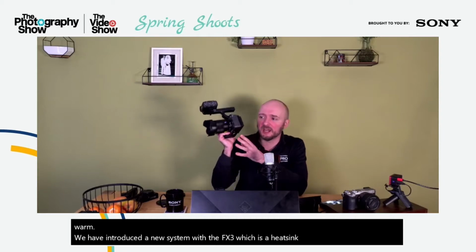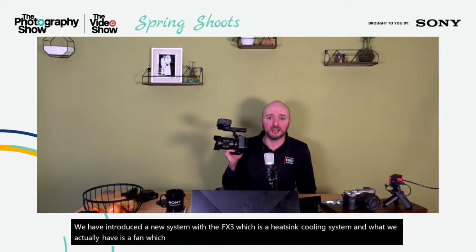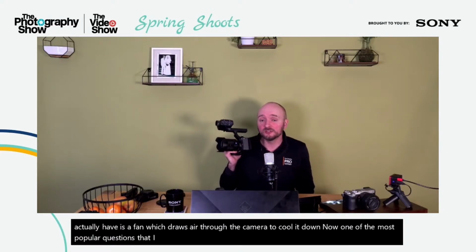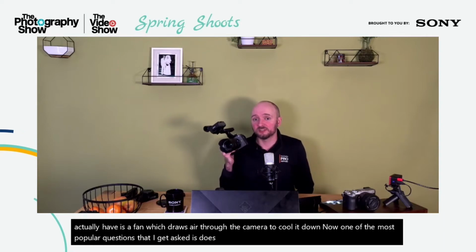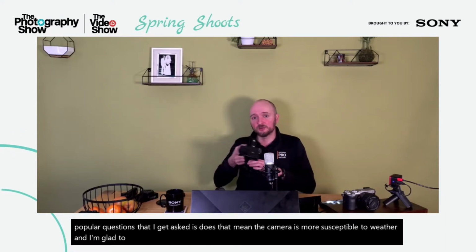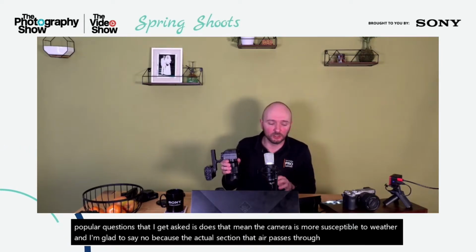And what we actually have is a fan which draws air through the camera to cool it down. Now, one of the most popular questions that I get asked is, does that mean the camera is more susceptible to weather? And I'm glad to say no, because the actual section that air passes through is completely separate to the internal workings of the camera.